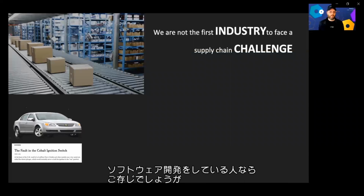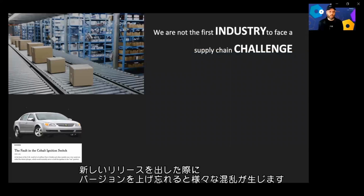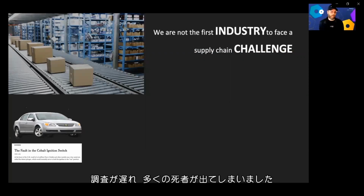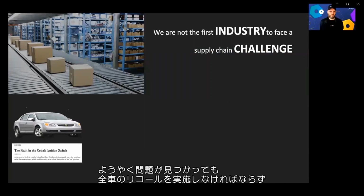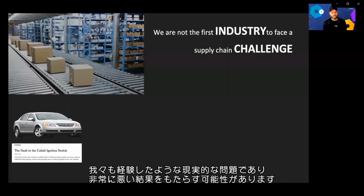And I think anybody doing software development recognizes this problem, that when you do a new release and you forget to bump the version, it can create all kinds of chaos when it works on one person's machine and not another. And in this instance, the lack of a clearly defined version number for the fixed ignition switch delayed the investigation, leading to potentially more deaths. But then also, when they finally found the problem, they weren't able to target just the cars that were affected. They had to do recalls on every single car, costing the manufacturer much more time and energy and money than it would have otherwise. Right. So this is a very real world problem that we are used to experiencing in software that can have pretty bad effects.